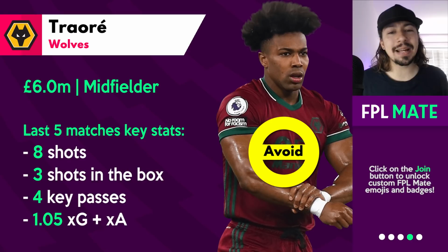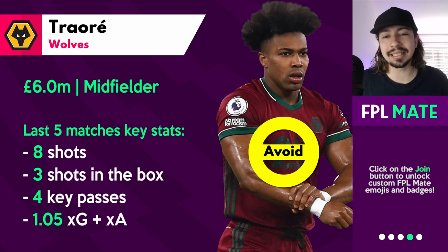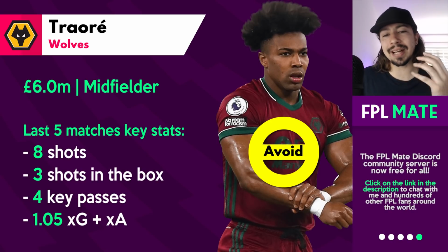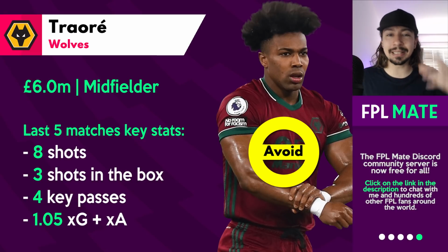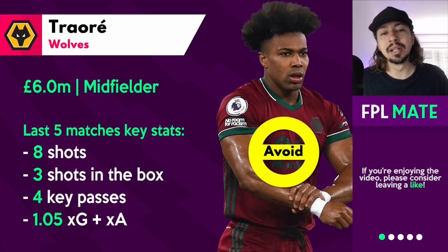Adama has never really been a good goal scorer. He's offered a bit of creativity in the past. He's an incredibly likeable guy, but he's just not a goal scorer. And even when the creativity has been there, it's gone dry a little bit recently. Maybe it depends a little bit on Jimenez being there. He did link up well with him last season. But there's been three assists all season for Adama.